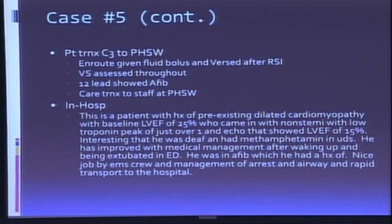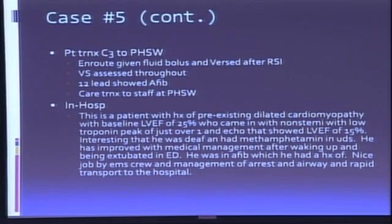You wrote this one. Yeah, I think I wrote this one. So this guy had pre-existing disease and had a dilated cardiomyopathy with an EF of only 25%, so really low baseline heart function. Came in with essentially a non-STEMI with low troponin peak of just over 1. And an echo showed really poorly functioning left ventricle at about 15% on the initial echo. I think it improved after that.